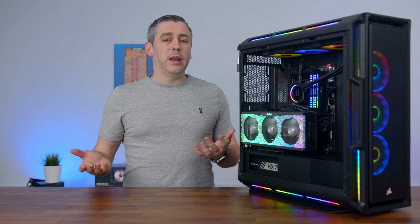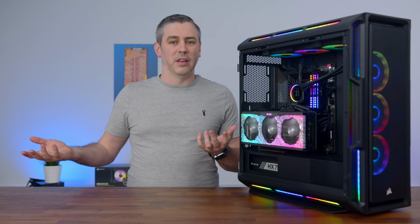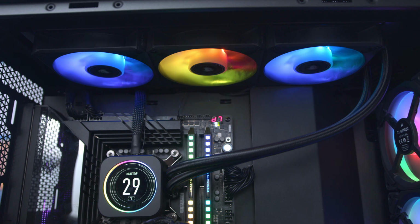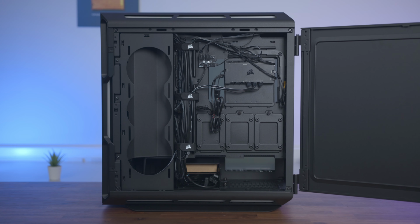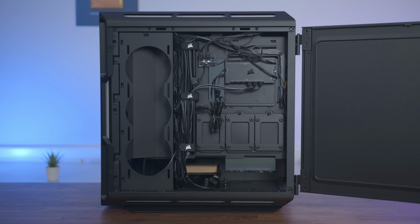Now, anyone who knows me knows I'm a fan of custom looping pretty much anything and everything. And having the ability to put in 60mm thick rads in the top, as well as the front or side, even the most extreme enthusiast will be happy. Now, to do this, some modular modifications do have to happen, making the 5000T pretty versatile for different users, but does involve unscrewing some panels, moving the cable raceway out the way, and swapping certain panels over, depending on kind of what you're trying to do.